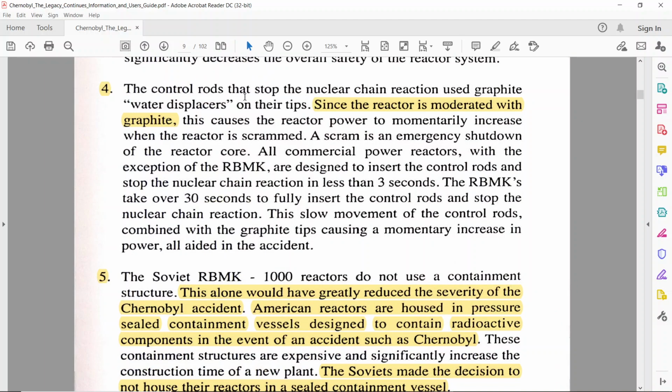Point 4, the control rods that stop the nuclear chain reaction use graphite water displacers on their tips. Since the reactor is moderated with graphite, this causes the reactor power to momentarily increase when the reactor is scrammed. Okay, so in the way this sentence is formulated, it seems that it's because it's a graphite moderated reactor that this happens, but this is not the case. Actually, if you insert a water displacer made with graphite in any kind of reactor with thermal neutrons, you will create an increase of power.